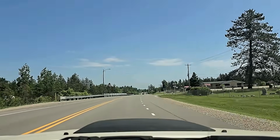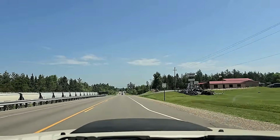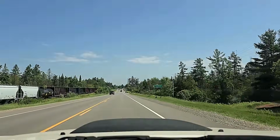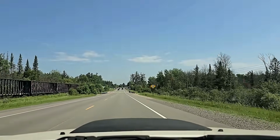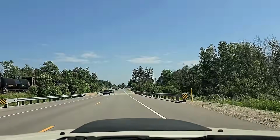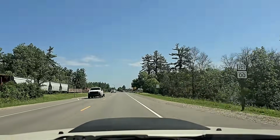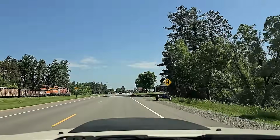I stopped to get a cold drink at BP in Pembine, and their coolers are out of order. They got zero anything cold. So then I went across the train tracks to the other BP that's located in Pembine, and their doors are locked. I don't know what's going on, but I guess I'm going to go over here to the Dollar Tree or Dollar General or whatever it's called and go grab something cold.